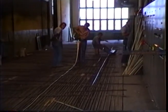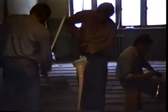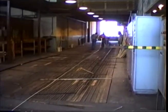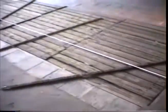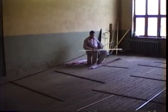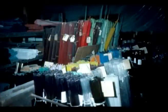There's not as much demand today in Lauscha for the larger sizes of tubing for making ornaments, so they have stopped production of some sizes now. Most ornaments are made by machine in Asian countries today. He's cutting the tubing to length. This is the storeroom for the tubing and for the rod.